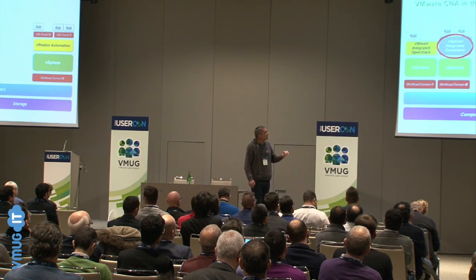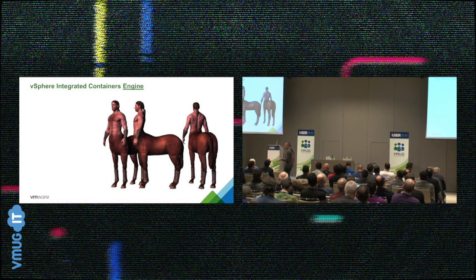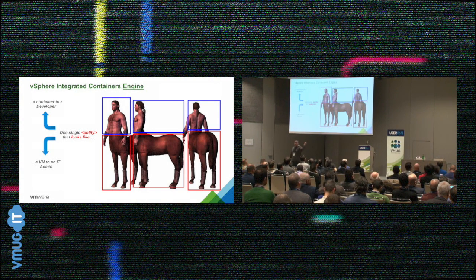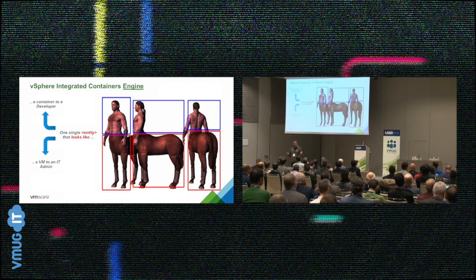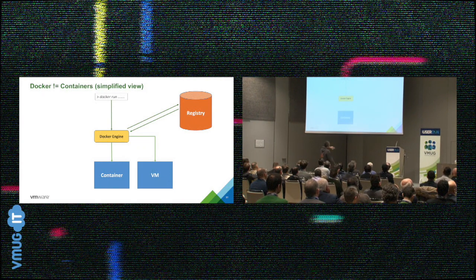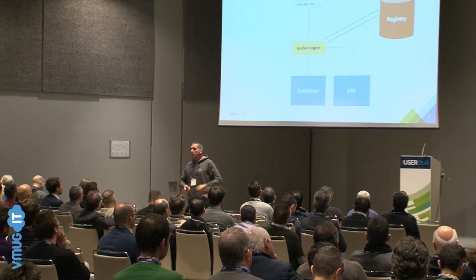So remember when I said that Docker happens to use containers as a runtime engine, but Docker is different than containers itself as a technology. So vSphere Integrated Containers allows you to do something like this. It will allow you to expose vSphere resources in a Docker-friendly way, right? So an object that is a container for a developer, but it's a VM for the system admin, right? We'll get more into this in the afternoon if you come to the session, but basically, this is what we have seen before, and what we're doing is just this. So instead of doing all the circus and instantiating a container, we're instantiating a VM.